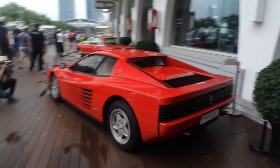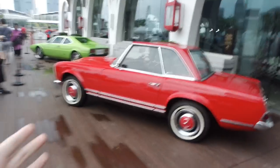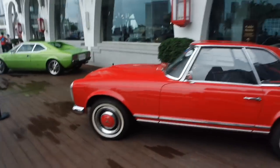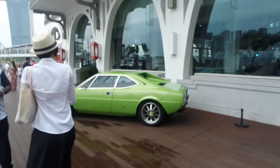Let's go through the lineup here just a bit. We have the Ferrari Testarossa, BMW 250 SL in pristine, absolute pristine condition. And we have a Ferrari over here.